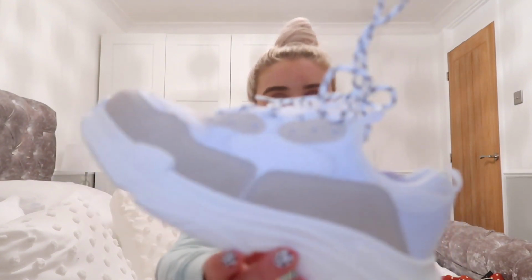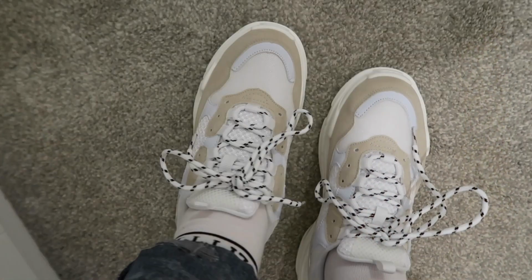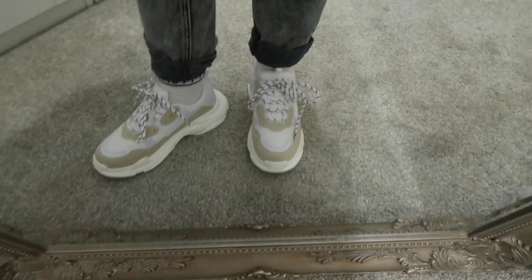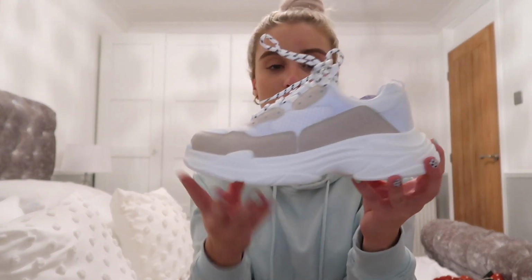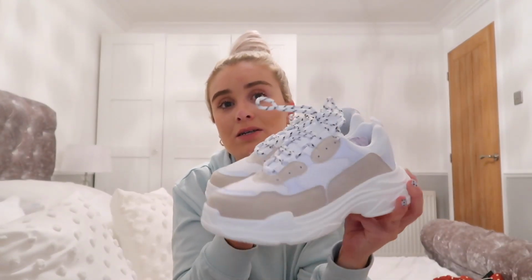Okay, whilst we're on the topic of shoes, I also bought these trainers. I thought these looked like a little bit of a dupe of Balenciaga's. I thought these were really nice. Really, really liked them. Loved the colour. I am a sucker for a nude cream, that kind of palette. But yeah, I thought they were really nice. I particularly like the laces as well, which I didn't think I'd like, but I thought they looked quite cool. And also, they're chunky, which I would never really buy a trainer if it wasn't a little bit chunky, because I need it to add a little bit of height on me. But yeah, love them. Really nice.